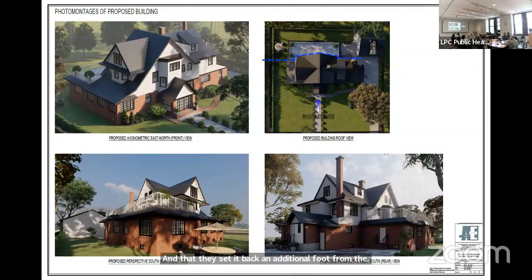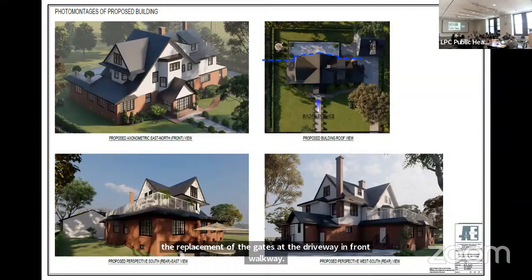Regarding 74 Wellington Court, Fisk Terrace, Midwood Park Historic District, the application is to construct an addition and legalize work completed without LPC permits, including the replacement of the gates at the driveway and front walkway, repaving the driveway, alterations to the front entrance, and rebuilding the steps and installation of a deck on the second floor. I note that the building's style, scale, materials, and details are among the features that contribute to the architectural and historic character of the Fisk Terrace Midwood Park Historic District.